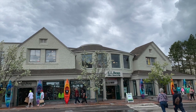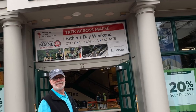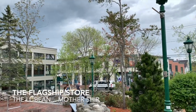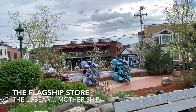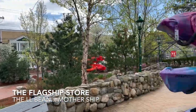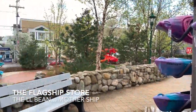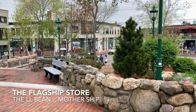And then we walked across the street to the outdoor center of L.L. Bean. The L.L. Bean in Freeport, Maine is the flagship store. And the complex is huge. The grounds are huge. Over the course of years, they've bought additional properties. They have a restaurant. They have all sorts of outdoor events that go on all the time. It's really amazing the way the store is laid out.